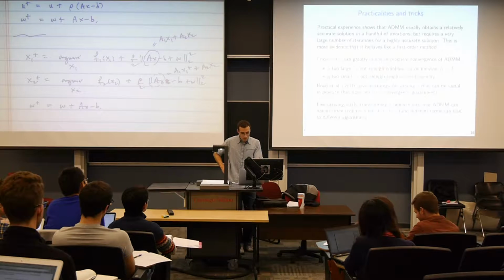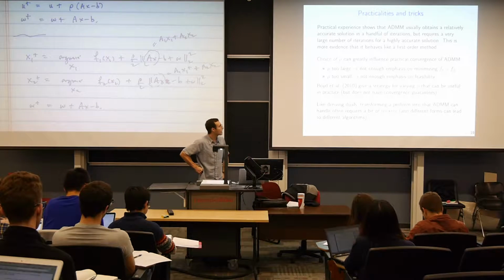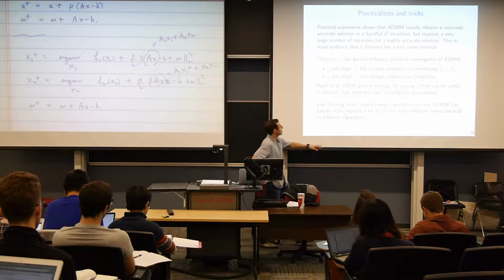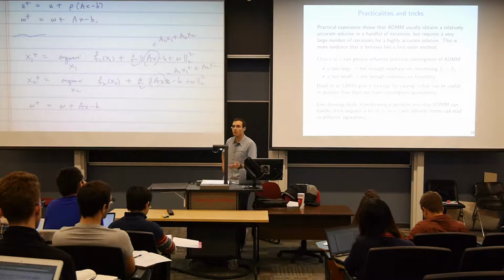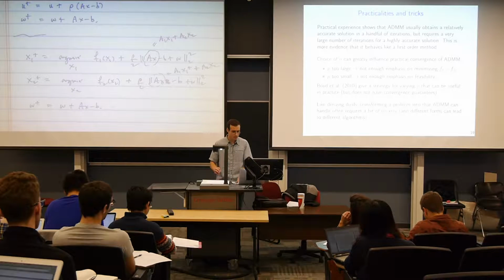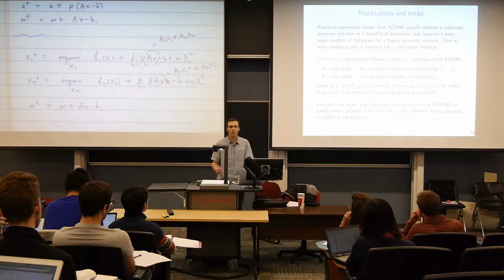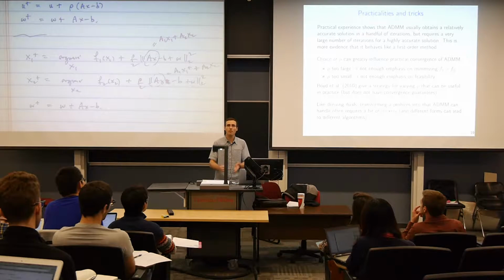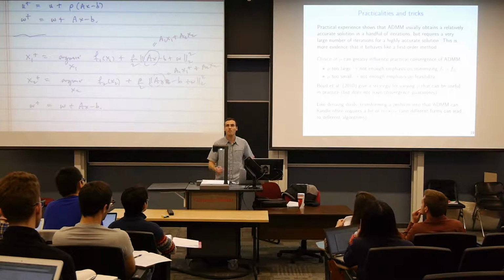The more important point is that, like deriving duals, transforming a problem into one that ADMM can handle often requires a bit of reparameterization. If you do that right, then ADMM can be very fast. If you do that wrong, then you might have a pretty slow algorithm. So it matters how you set up the problem in terms of reparameterization. We're going to go through some examples of that. And then your next homework, or this last homework, has you derive ADMM algorithms for a bunch of problems. Not implement them, but just suggest how you might reparameterize them in order to get an algorithm out of it.